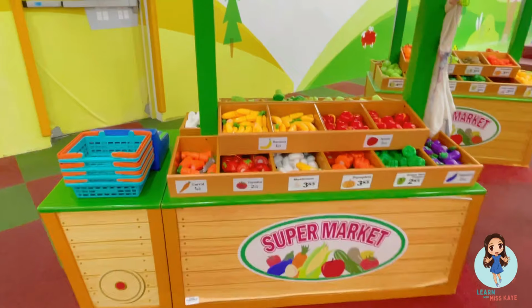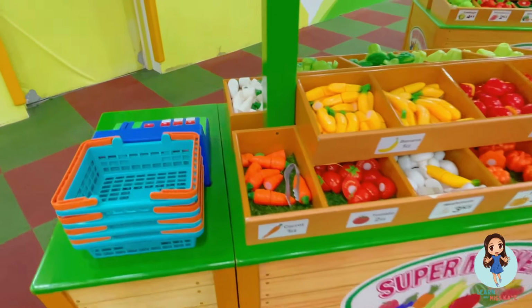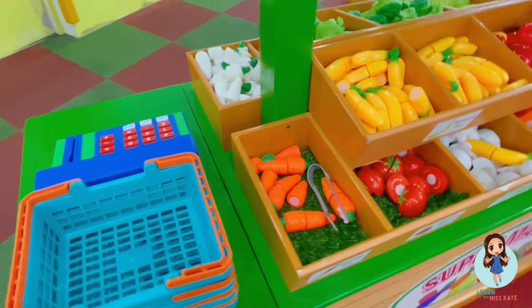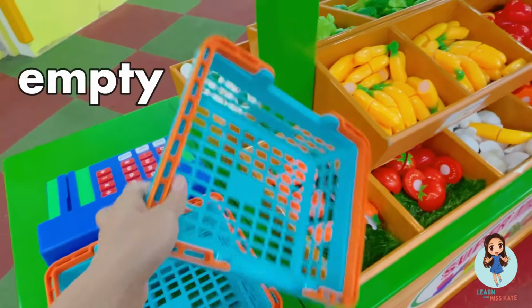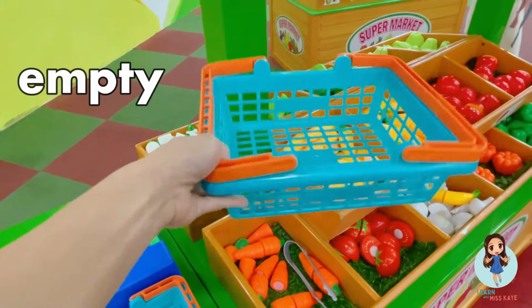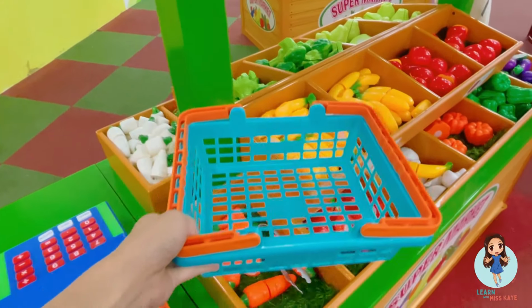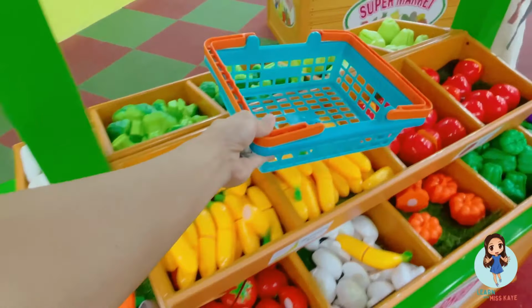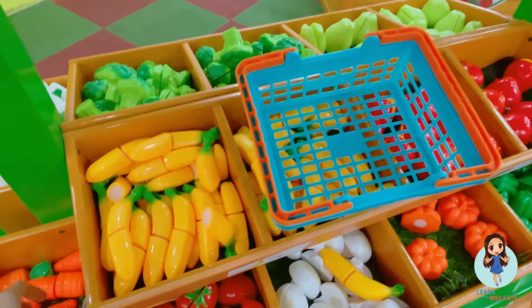Now that we learned the names of some fruits and vegetables, it's time to go shopping. Let's get a basket. Oh, the basket is empty, which means nothing is inside. Can you please say empty? Empty. Can you name each fruit and vegetable as I put them in my basket? Awesome!